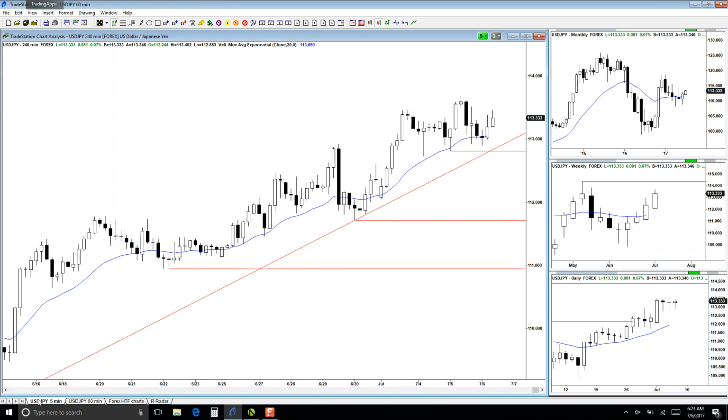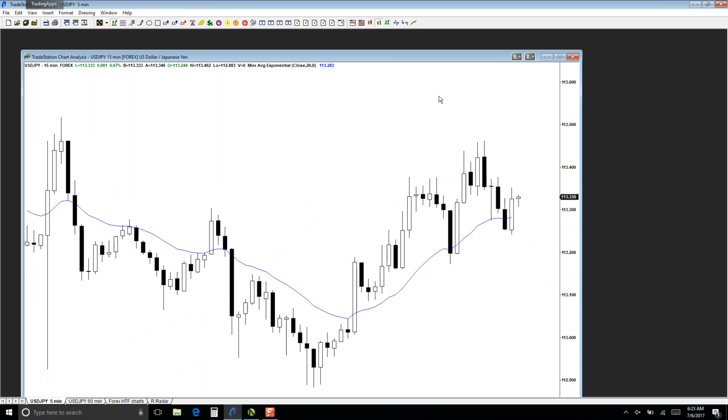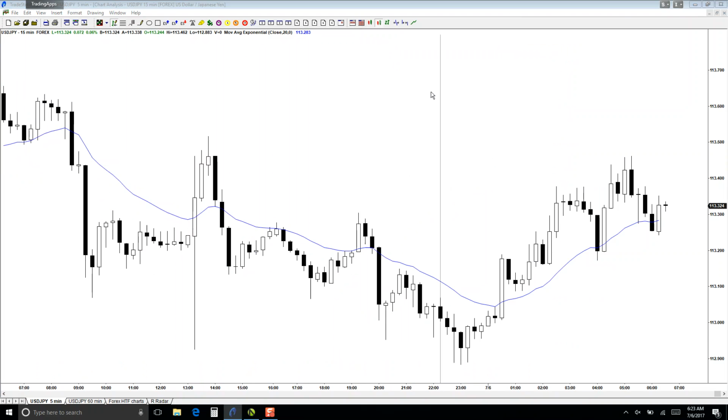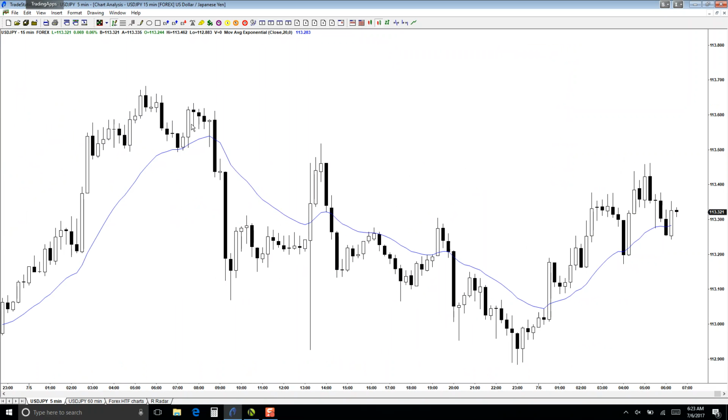So let's see, 15-minute chart. We have, as I said, a bear breakout, 3 or 4 pushes down, a bull breakout, 2 or 3 pushes up. I still think we're going to test down. I think we're high up in the trading range. So, personally, I would be looking to sell and use a wide stop and scale in.